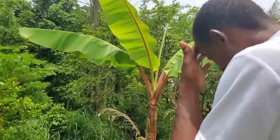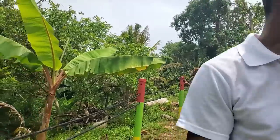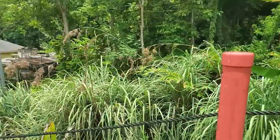We spoke about the 10 different varieties of banana. So this is the third one. This one is called one-hand bandit. It bears only one hand and the fingers can be 2 feet long. And then the fourth one would have been the regular plantain. That's the one that you fry or make chips, or you make a porridge.